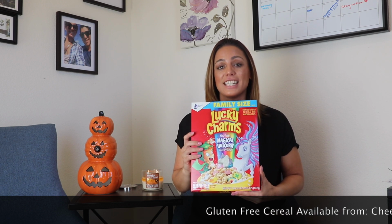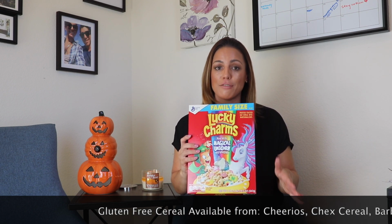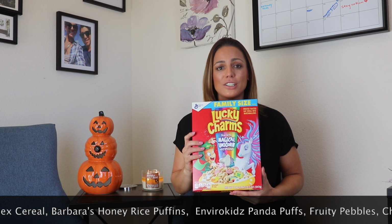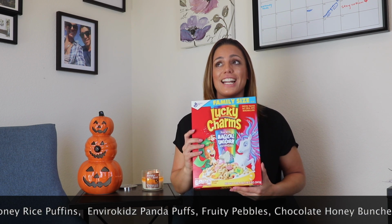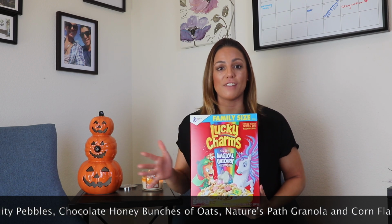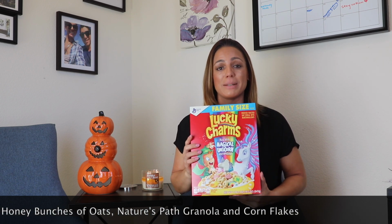The serving size is going to depend on what cereal you have, but for Lucky Charms, 3/4 of a cup has 22 grams of carbs, 1 gram of fat, 1 gram of protein. So it's basically just a carb source. And like I've said before, I love foods that are just a protein, carb, or fat. It makes it a lot easier personally for me to fit them into my day.